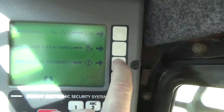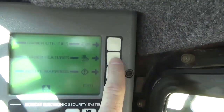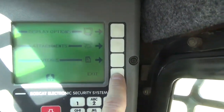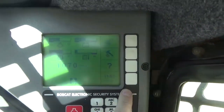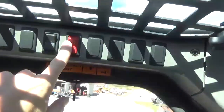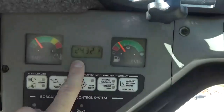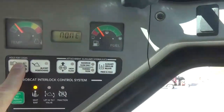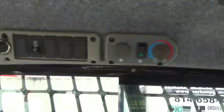We'll go up. Active warnings, no active warnings. Vitals, you can see there's all the vitals of the machine. Exit, power bob-tach attach, park brake. 2,432 hours. Take you one step closer here. No error codes. AC, everything there works.